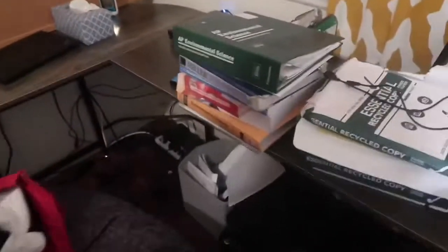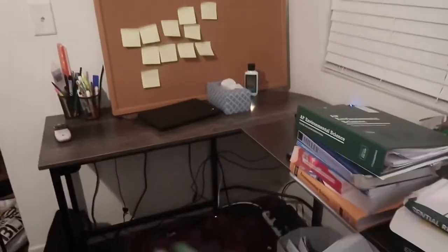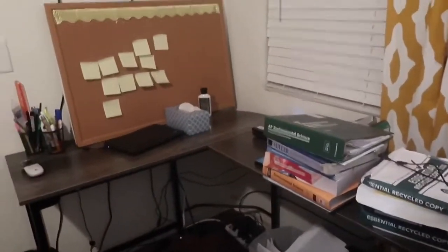All right, y'all, so we finished doing the desk last night, but it's not cleaned up yet. But Tashawn got it up. So that's his desk. That's what it looks like. We ordered it from Amazon. Still got to put these books away and fix the cords and stuff down there. But yep, that's his desk.